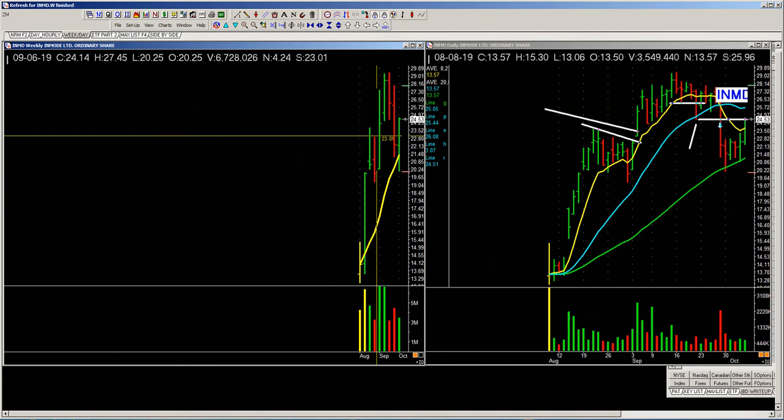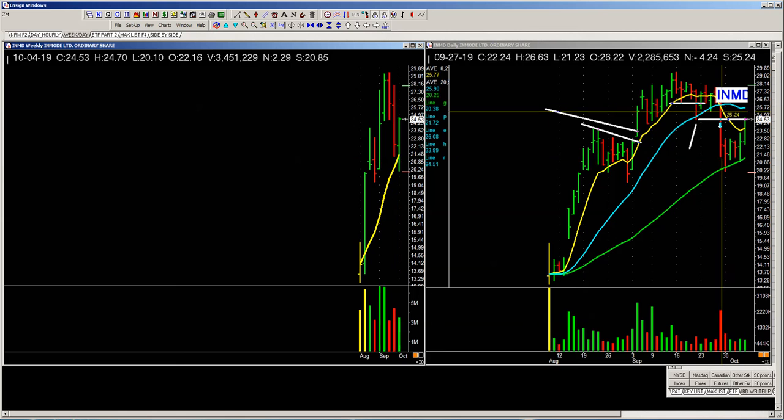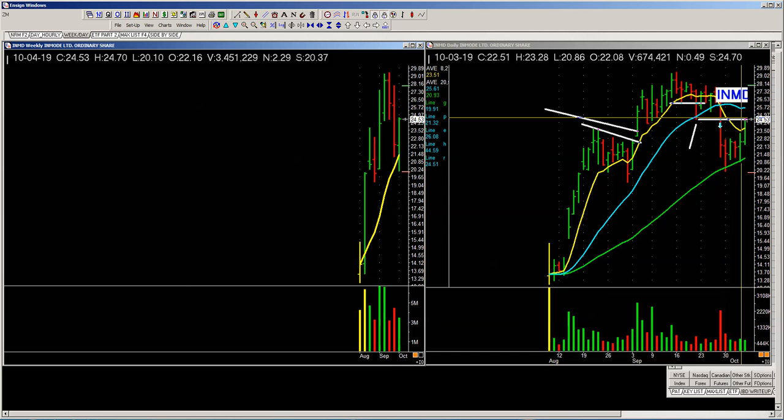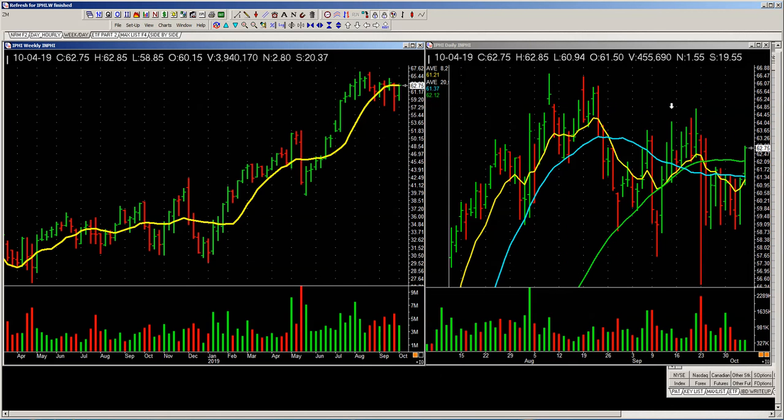INMD, we traded this. I didn't want to trade it, but you've got to manage it. Ran up. We sold into strength, and it's good we did because then it fell hard. It's coming back. Bouncing off the 10-week. We'll see if it forms a spot here, okay? Don't know yet. Not the cleanest pattern in the world.